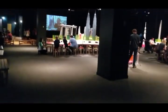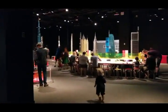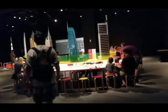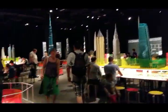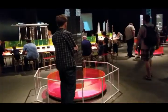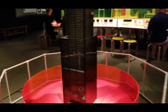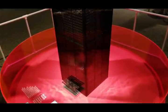Inside, we're probably just gonna have to look for a minute and come back because this is way bigger than I was expecting. Oh my gosh, these are huge. It's the Sears Tower, the Willis Tower it's called now, in Chicago.